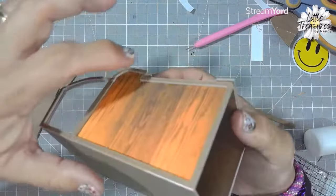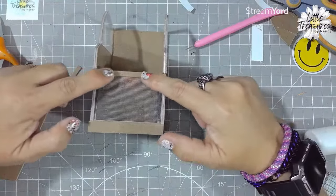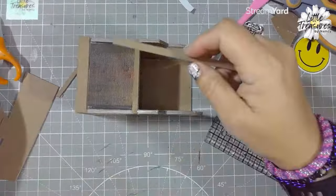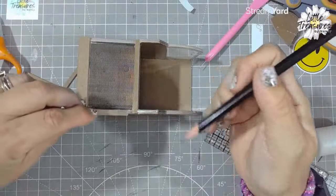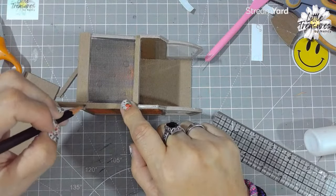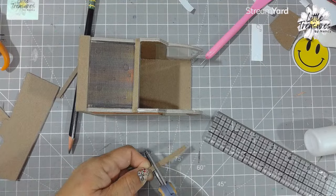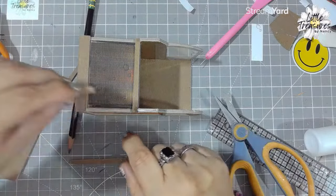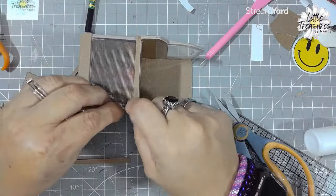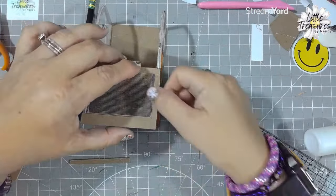This one is a little overhead, so I'm going to trim it after it dries. Okay. There we go. Now we measure the side pieces right here. Let's see. Yeah. And I'm just going to use my sharp little scissors here. And that goes right here. And the good thing about this also, it covers up the two layers of the cardboard on the edge, plus the edge of the paper. Ta-da. Bless you.